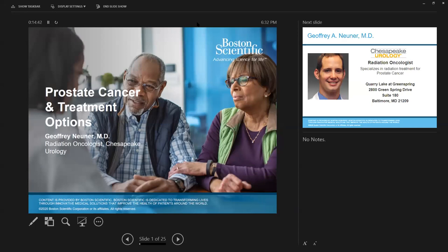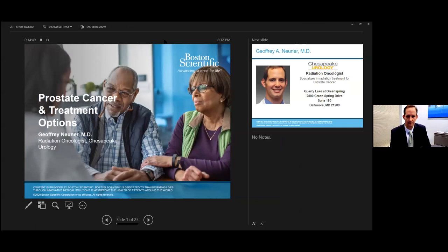Dr. Neuner is a radiation oncologist who has been practicing since 2011. He practices at the Greater Baltimore Medical Center and also works with Chesapeake Urology patients. He earned his medical degree from Eastern Virginia Medical School, where he completed his internship in internal medicine. He completed his residency in radiation oncology at the University of Maryland Medical Center. Dr. Neuner practices in Chesapeake Urology's Quarry Lake office in Baltimore. He delivers external beam radiation and performs brachytherapy procedures.